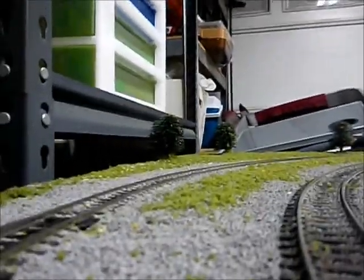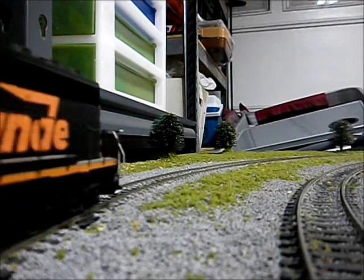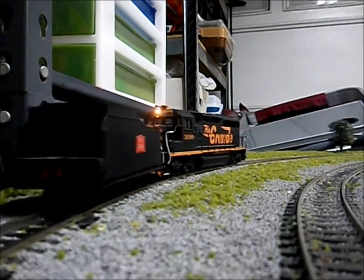I guess I can just let the GP38-2 pull the Rock Island tender because, like I said, this is the original tender to the Spectrum 210, but because it has a non-factory DCC decoder in it, it will not run on my DC track.